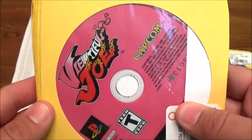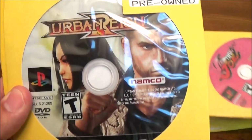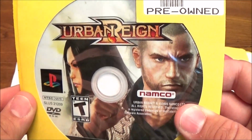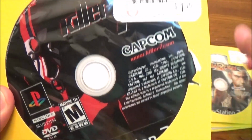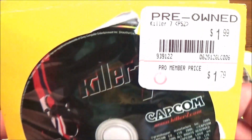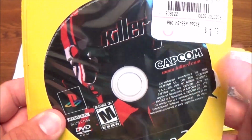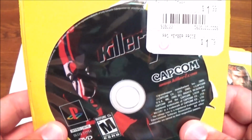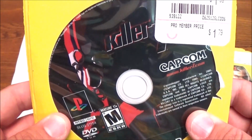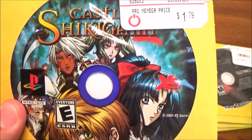Beautiful Joe. They had Beautiful Joe 2 also, but I figured I would leave that for a friend of mine to grab. Urban Reign. Another uncommon title that's actually really good. Killer 7. The $1.99 it was already priced at was crazy enough, but I ended up getting this for pennies. And on eBay, I think the cheapest loose disc of this I found was like $9. So this is one of the highlights of these finds.